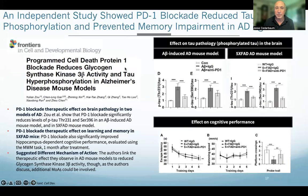These results have now been repeated by 3 outside laboratories. The most recent of these publications from the group of Zhu et al. actually showed not only a replication of the behavioral effects, but also that anti-PD-1 administration, in this case, which is just the other side of the same checkpoint, was able to reduce tau phosphorylation by reducing GSK3 beta activation.